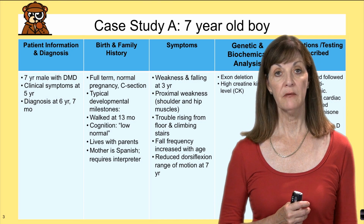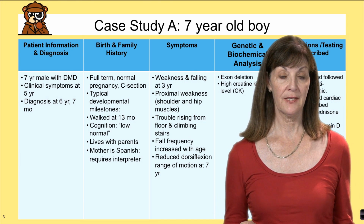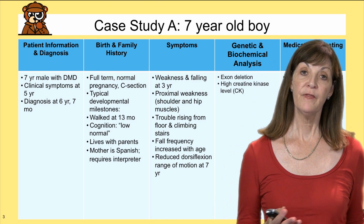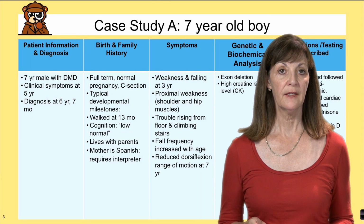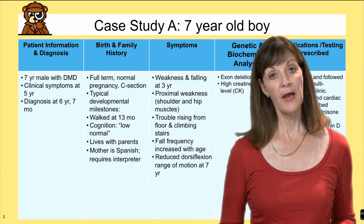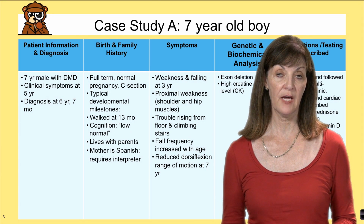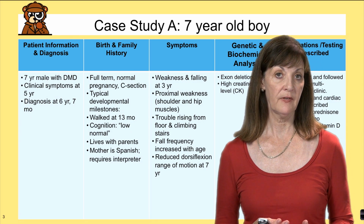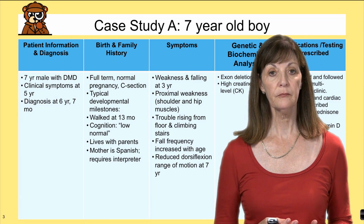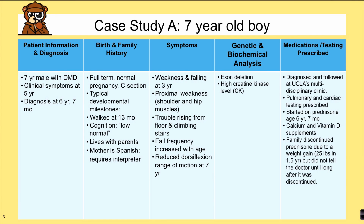You've learned about genotypes also in this course, but phenotypes are the clinical presentation of the patient. A child can have either a mild phenotype or a severe phenotype. Today I'm going to be contrasting two different children, one with a severe and one with a mild phenotype. The first child is case study A, a 7-year-old boy.